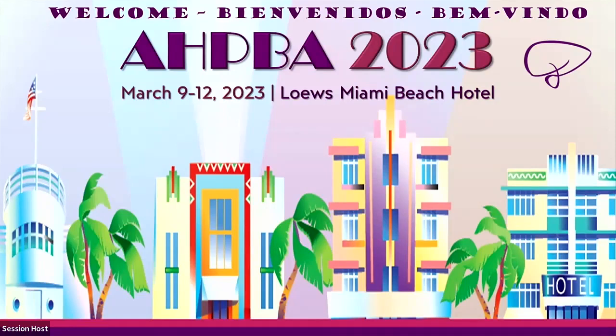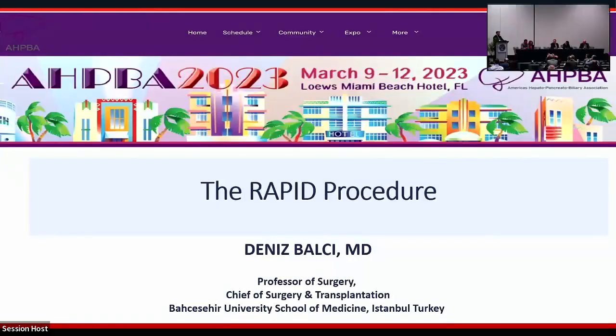So now our last speaker, my very close friend, Professor Bauchi. His CV is so big, we don't have time to read all of it, but I can guarantee you that he's an expert in living donor liver transplant, and he is now one of the pioneers of this new procedure that he's going to show us, the rapid procedure. Professor Bauchi, please. Thank you for the introduction. I would like to thank the organization committee of HPBA for having me here.